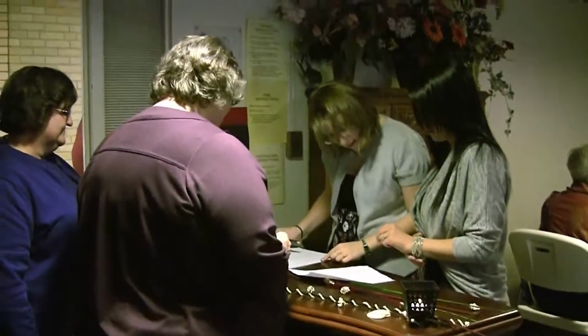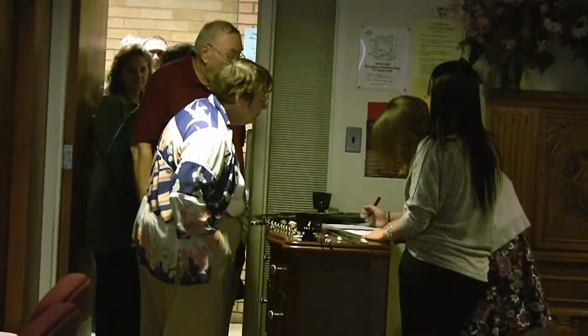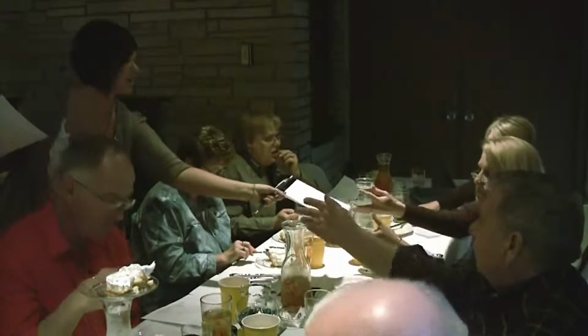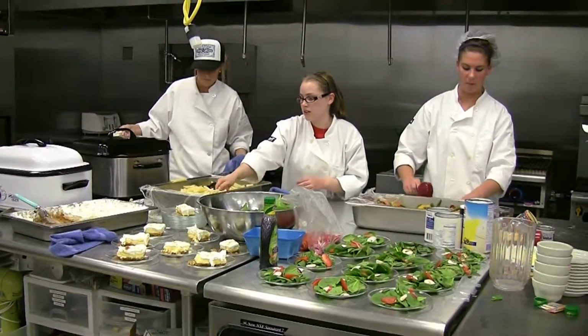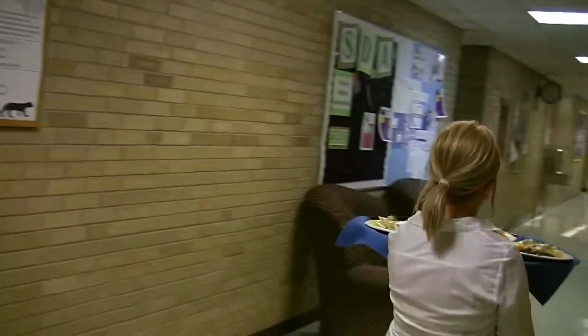And then the front of the house managers interact with the customers, take their money, make sure everything adds up right, make sure everyone's happy. They hand out surveys, which helps evaluate us and let us know how we're doing. So overall, it helps build our confidence and still is hands-on learning. But it also allows them the interaction with customers and gives them the confidence knowing that they can do this, that they can go out there and serve these people this food, and they can take the complaints if there are any, and they know how to solve the problems if there are any.